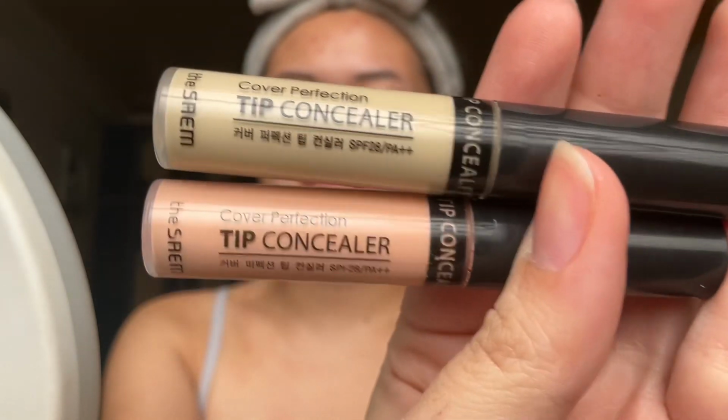I have these. These are the Cover Perfection Tip Concealer from the saem. I have a green one and a peach one. I'm gonna do green for the red spots kasi green cancels out red if you look at the color wheel. So, actually, maraming colors when color correcting. Just think of it like nagpe-paint ka.